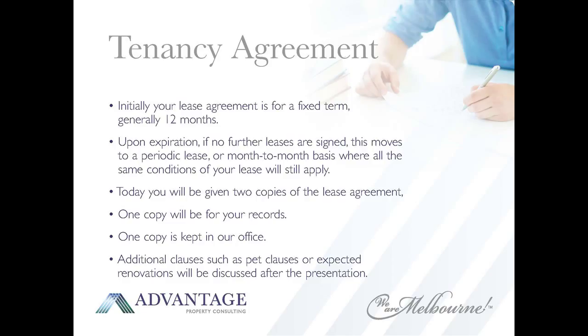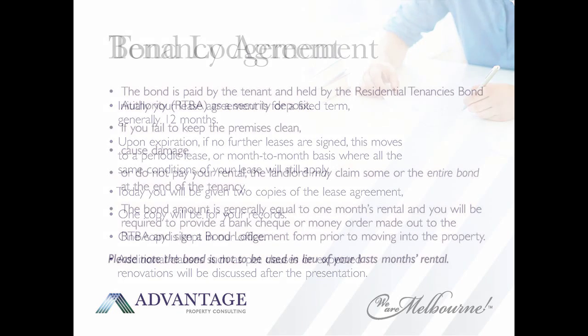Today, you will be given 2 copies of the lease agreement, and we ask that you read all conditions and sign where indicated. 1 copy will be for your records, and 1 copy is kept in our office. If there have been any additional clauses added to your lease, for example pet clauses or expected renovations, we will discuss these in further detail after the presentation.